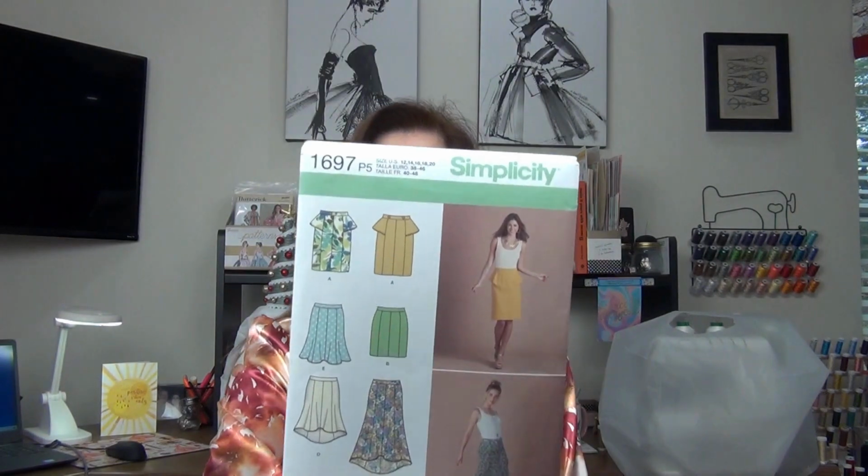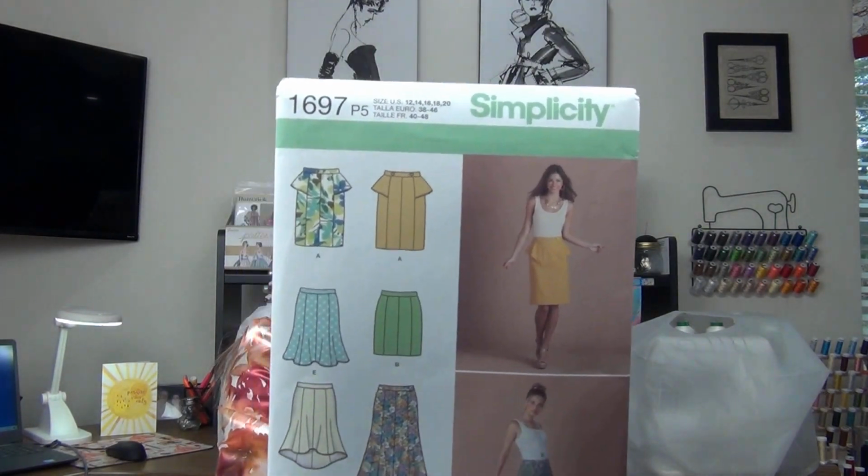This last Simplicity pattern I did not buy at Joann's. I ordered it online on Etsy. I think I got it for $4.99 with free shipping, and I got this 1697 skirt pattern.